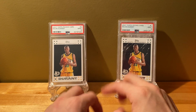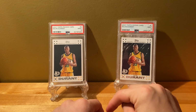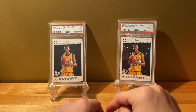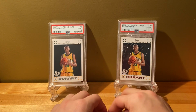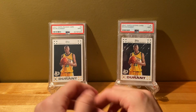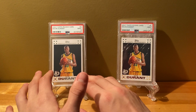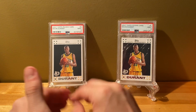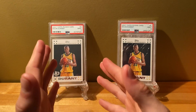One, or two actually, currently sold on eBay today. One sold for, I believe, $214, and the other sold for, no, $219, my bad. And the other sold for $174. And then there were also two more that sold today for like $154, $155. So right there, just in a week, I went from $88 to at least around $150. So that's already $70 in profit for one card.